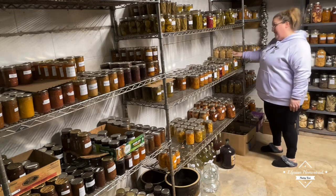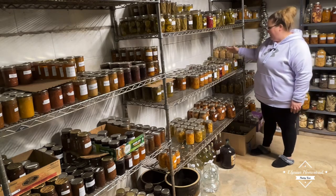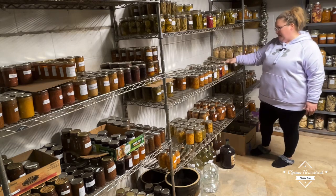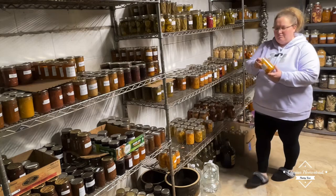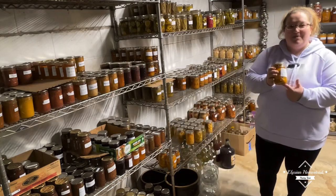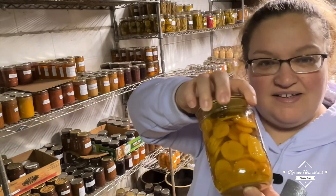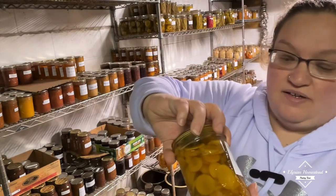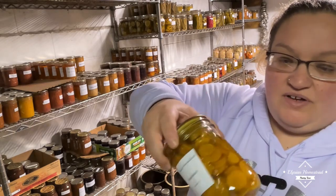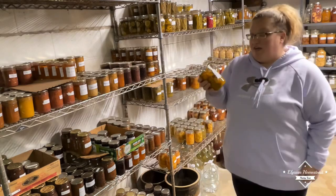Down here we have cowboy candy, pickled pepperoncinis, pickled sweet peppers, pickled radish, like a Korean style pickled radish recipe. Look how beautiful that color is. I love these on our bowls, like when we have a Korean chicken bowl, or even in salads, or just to snack on.